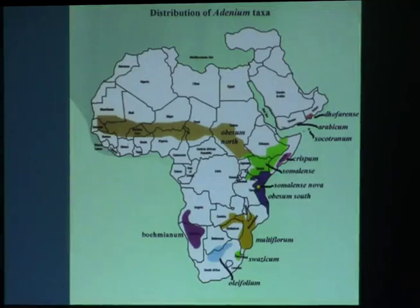There are only 10 or 11 taxa of Adeniums. I'm going to use mostly the term taxa. Singular taxon means a category. And it can be a category anywhere from a kingdom all the way down to species, subspecies, cultivars. I'm using taxon because we still don't know whether these entities are full species, subspecies, or maybe even just forms. I'll say a little bit more about that later.